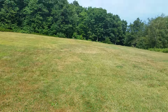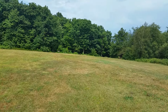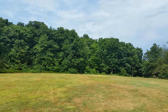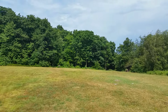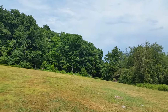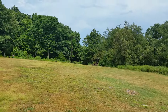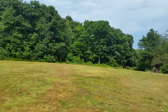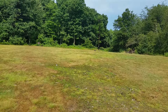If you can see them from here, there's a flock of wild turkeys over there. Even little baby ones at the back. There's the old Tom, he's hanging back, keeping an eye on things. And the others are just walking across the field.